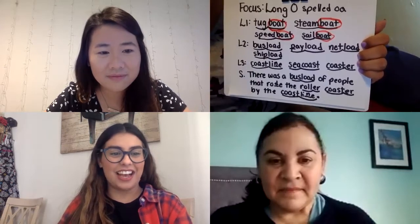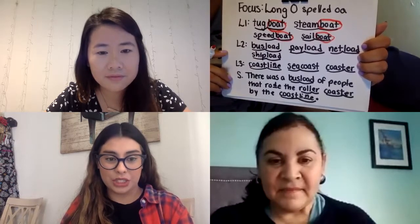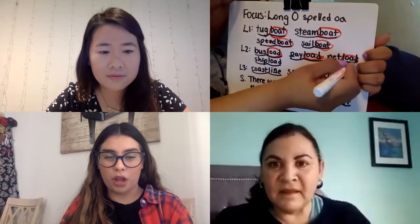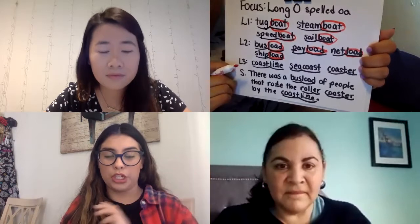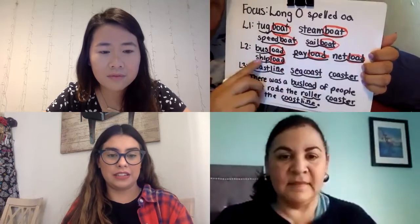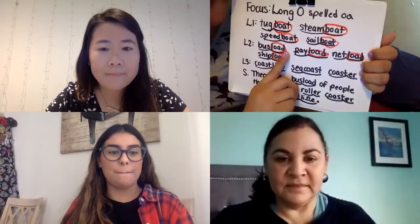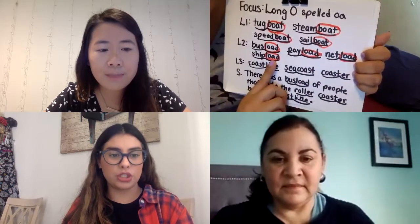I notice that each of the words has the word load, and like Ms. T said in the previous one, they're all compound words because they have two words in each word. Yes, so you'll notice that bus and load stand alone, but together they have a different meaning. Payload, net load, and ship load. Reread that for me for fluidity's sake. Three, two, one. Bus load, payload, net load, and ship load.